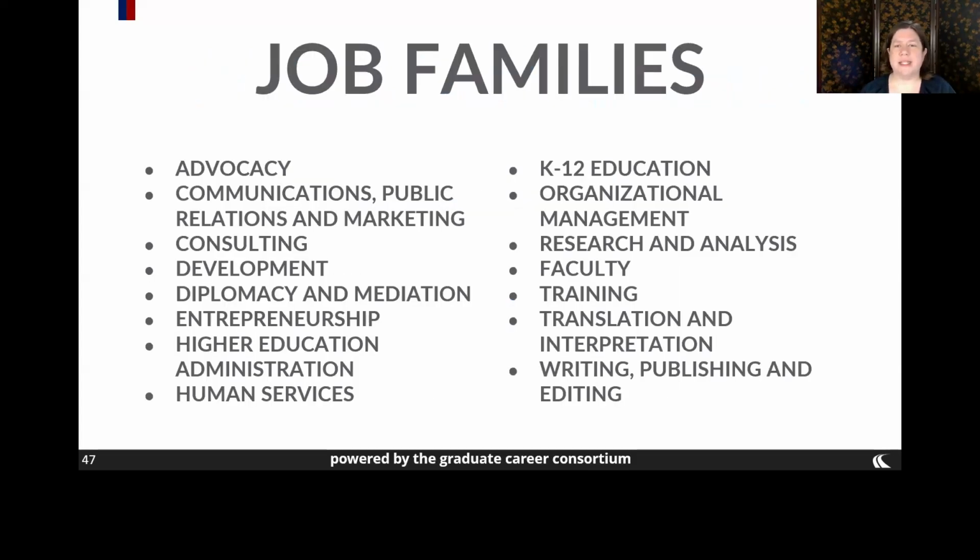So I'll show you in a moment exactly what these assessments look like, but the idea is you take these assessments, and once you have the results, it's going to show how your skills, interests, and values align with different job families. And this is slightly different than industries. So these are kind of categories of jobs. There are 15 job families on the site. You can see them listed here. And to arrive at these, the Graduate Career Consortium basically examined a long list of alumni career placements among humanities and social sciences PhDs and then grouped them into these categories. So this is based on real data.